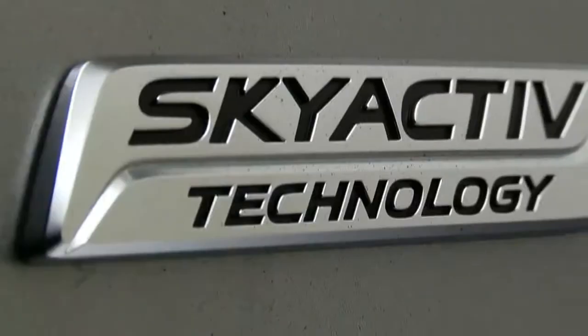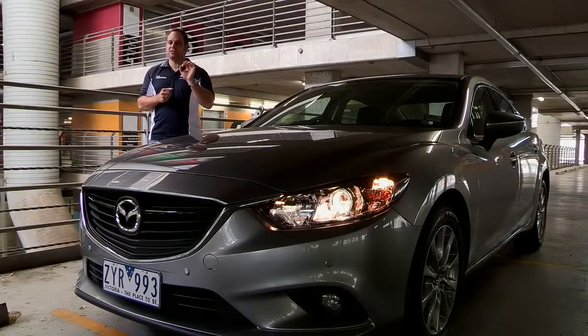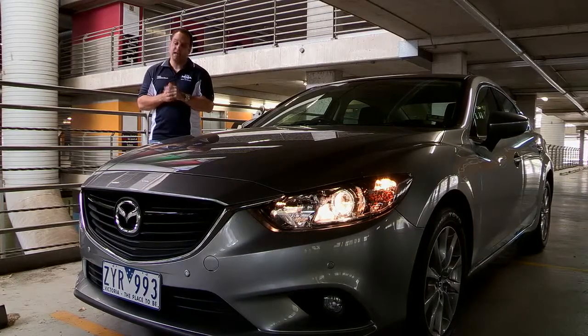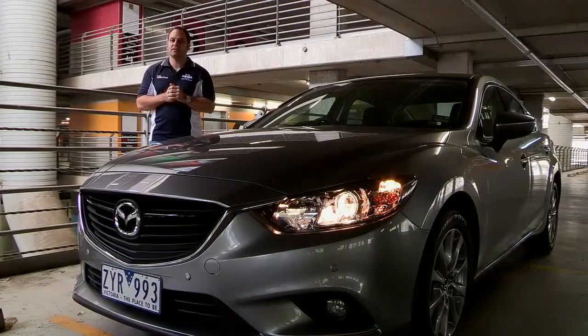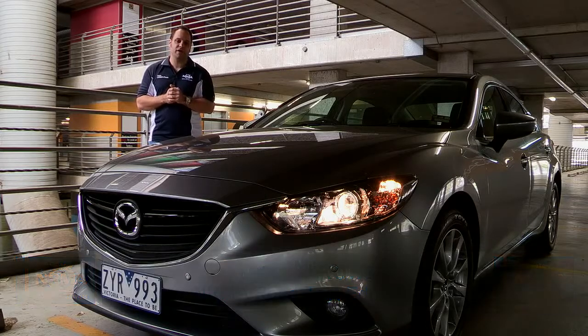Now, as I said, there's a whole lot of substance behind the story as well. The Mazda 6 is the Australia's Best Cars category winner for medium cars under $50,000. And it beat out some really good competition as well. Camry Hybrid, Volkswagen Jetta 118 TSI. Really good quality cars. Welcome to NRMA Driver's Seat. Let's take a closer look at why the Mazda 6 is such an impressive all-round vehicle.